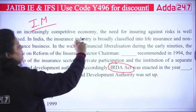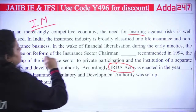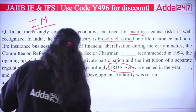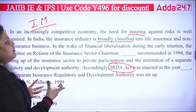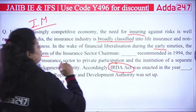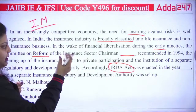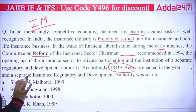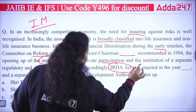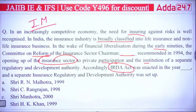In an increasingly competitive economy, the need for insuring against risk is well recognized. In India, the insurance industry is broadly classified into life insurance and non-life insurance business. In the wake of financial liberalization during the early 90s, the Committee on Reforms of Insurance Sector, chairman, you have to name the chairman of this committee, recommended in 1994 the opening up of the insurance sector to private participants and institution of a separate regulatory and development authority. Accordingly, the IRDA Act was enacted in the year dash and a separate Insurance Regulatory and Development Authority was set up.